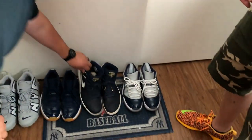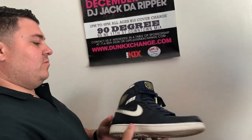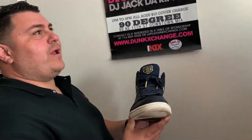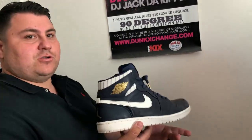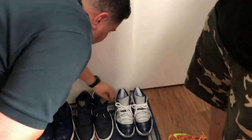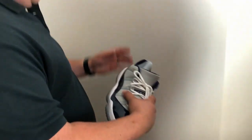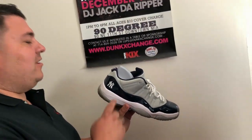And then these are the ones for the people that checked out the interview that we just did. These were your Jeters. You said you bought like 4 pairs of these. Yeah, just because you're a big fan of Jeter and it's a great shoe. Jordan 1, can't go wrong. And then the last one. These are the Georgetown 11 lows, and I had to customize them with the Yankee away colors. How long have you had these? They released 8 years ago? The NY looks really good as well.